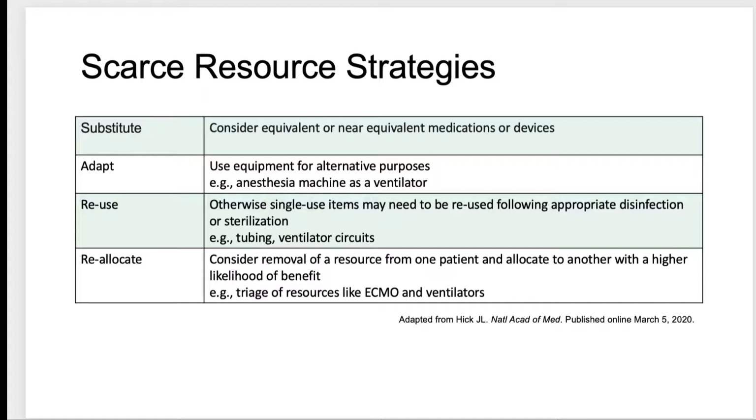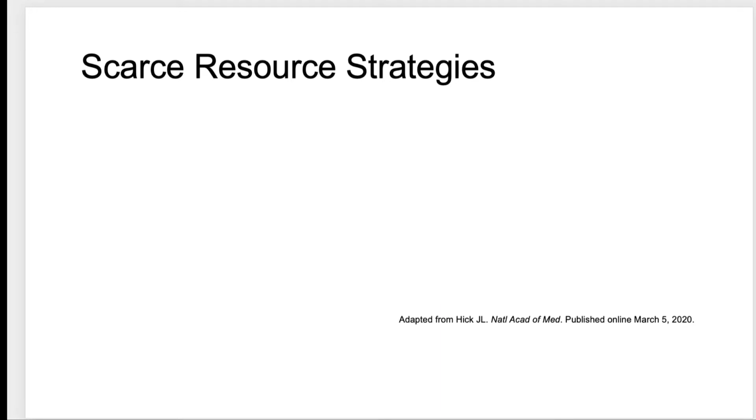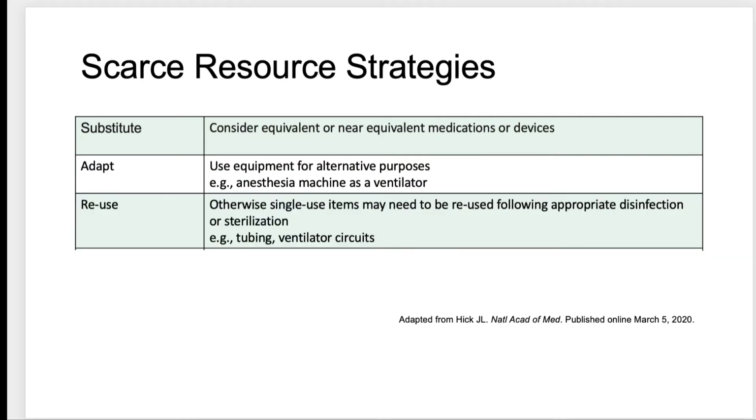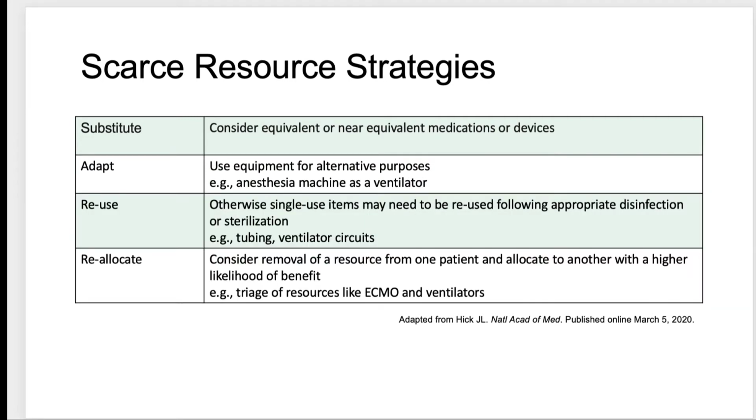As healthcare workers are presented with scarce resources, they will be called upon to improvise and ration the materials available. A discussion paper from the National Academy of Medicine advises strategies for approaching these challenges, including substitution, adaptation, reuse, and reallocation. Some of these challenges will require creative solutions.